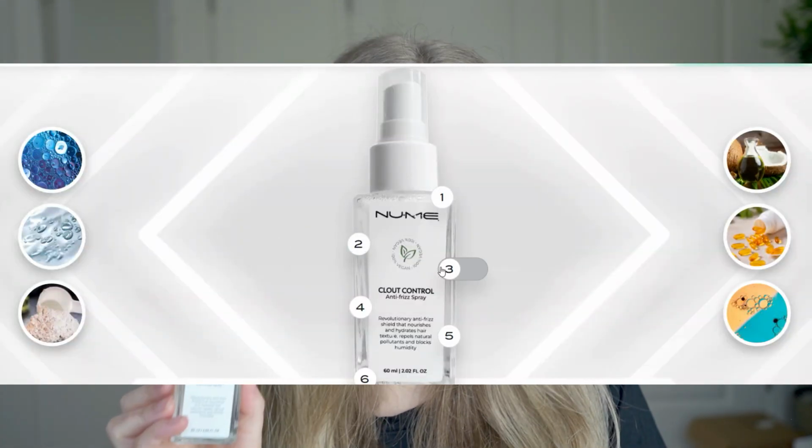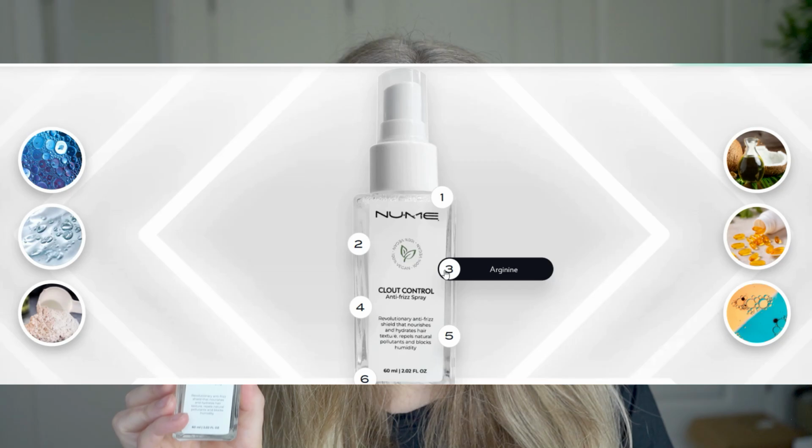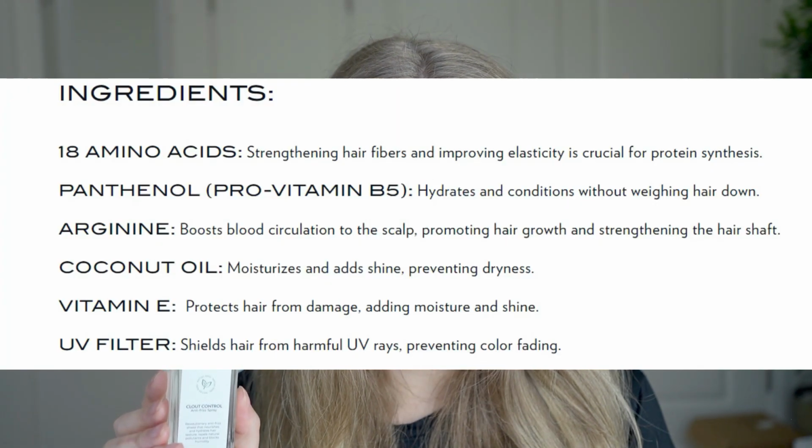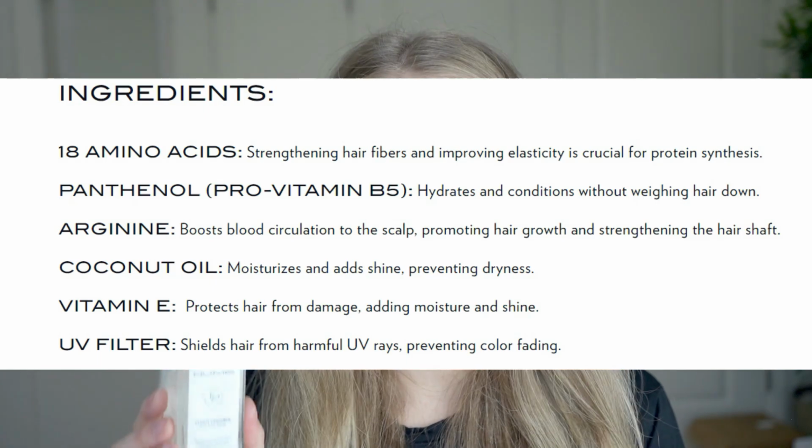This also has arginine in here, which is an essential amino acid that enhances blood circulation to the scalp, promoting healthier hair growth and strengthening the hair shaft. This also does have coconut oil in here, but I don't want that ingredient to freak you out. I know when it comes to skincare, you don't really want to put coconut oil all over your face because it is a comedogenic ingredient that can cause breakouts. But in a hair care product like this, it's actually a good ingredient, and also they don't use a lot of coconut oil in here, so you don't have to worry about it being heavy.